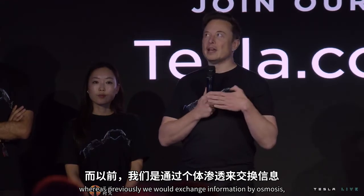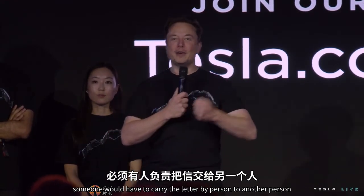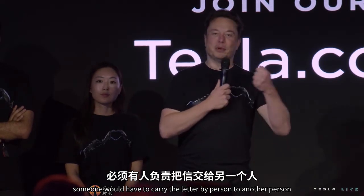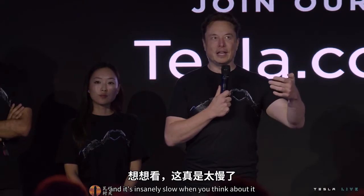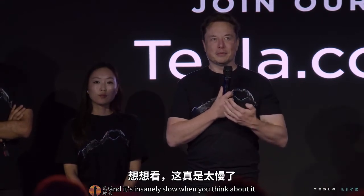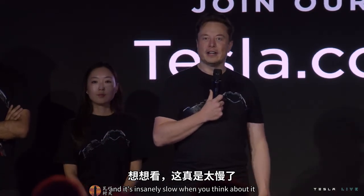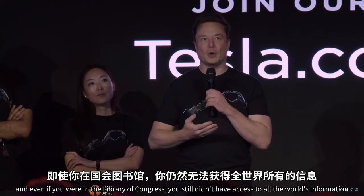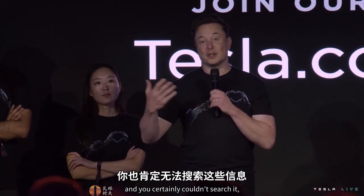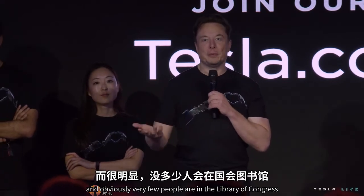In order to transfer data, you would have to write a letter. Someone would have to carry the letter by person to another person, and then a whole bunch of things in between. Yeah, I mean, insanely slow when you think about it. And even if you were in the Library of Congress, you still didn't have access to all the world's information, and you certainly couldn't search it. And obviously, very few people are in the Library of Congress.